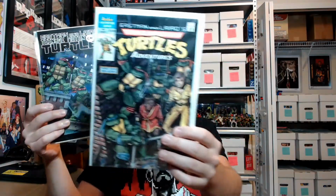TMNT Adventures number 1, first appearance of Krang, Bebop, and Rocksteady. So anytime I see this book for like $40, $50 or less, it's pretty much consistently a $100 book in good condition now on eBay. So I kind of am looking to upgrade my copy.